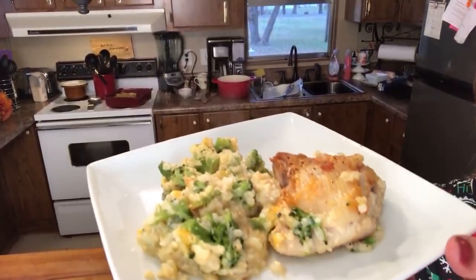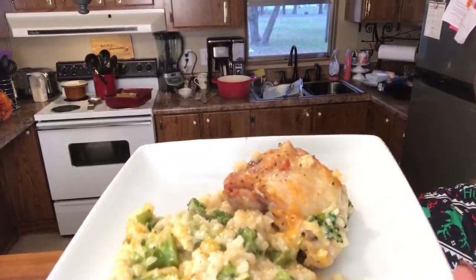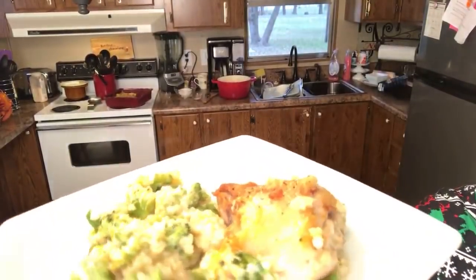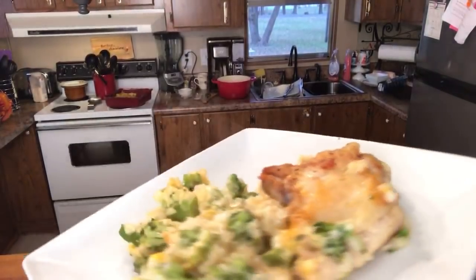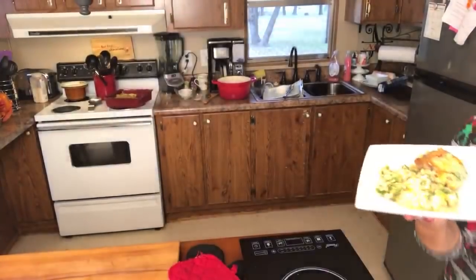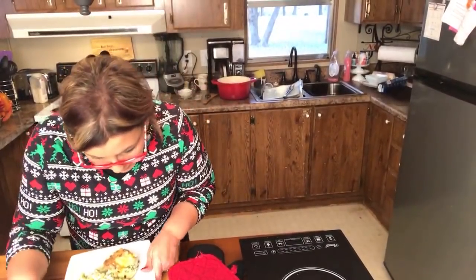Is that just comfort food? Is that just not beautiful, y'all? Look at the chicken. It's nice. It's pretty. It's golden on top. You can crisp it up even more when you're cooking it if you like. It's just lovely, lovely, lovely. There we go.